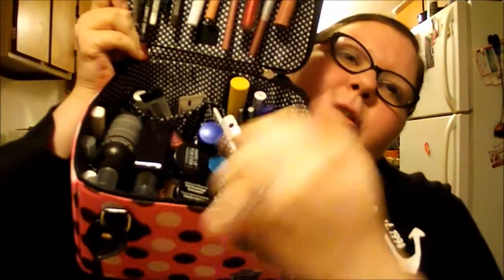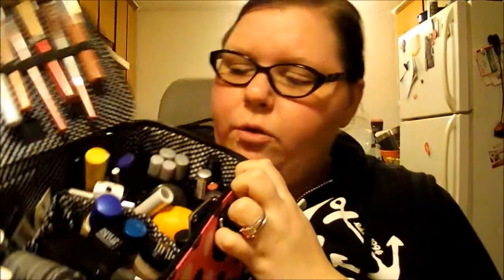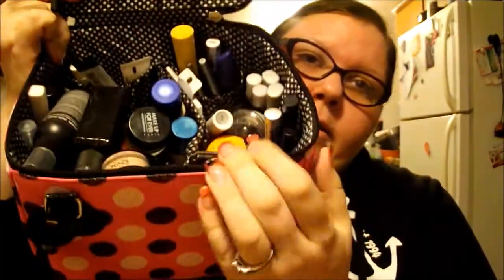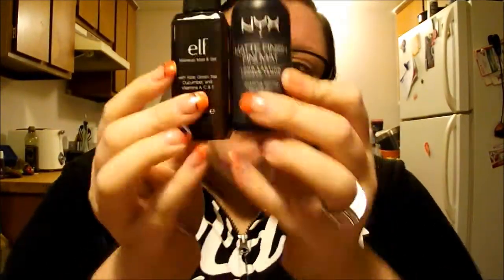And then I've divided it up into two main parts. This side I normally keep all my face products, and this side I keep eye and lip products. So I'll just go through most of what I have. I'm not going to go through everything, because then it would probably be an hour and a half long video. So the first thing that I always keep in here are my setting sprays.